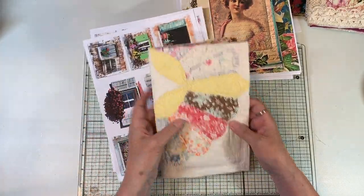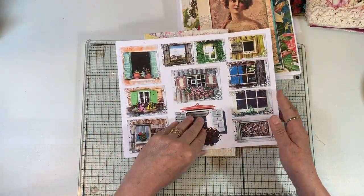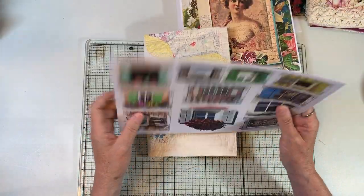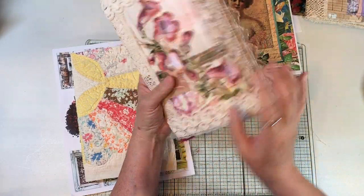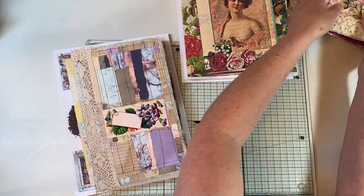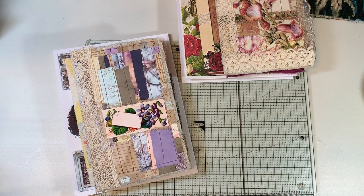Ready to be made into a journal. And all the window ephemera. Lots of windows, envelopes, stuff like that. Okay, so then windows. Is this one windows? Nope, this one's windows. So windows. These two. And see, I don't think I have any more covers, is the thing. Well, I do, but they're the wrong size.